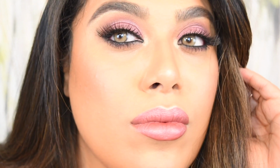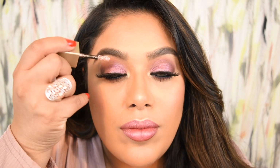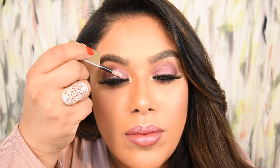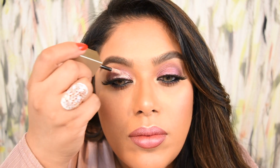I love how pink and girly this look is, but at the same time it's super glam. And now you can keep it like this, or if you want to be extra, you can add some glitter. I'm using Stila's Glitter and Glow in the shade Kitten Karma. Just look down into a mirror and apply the glitter on the center of your lid and make sure it doesn't go above your crease.